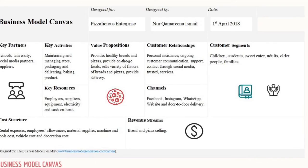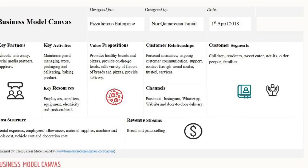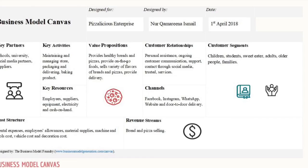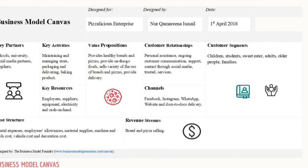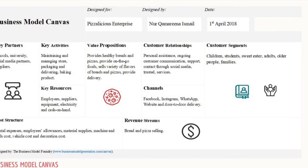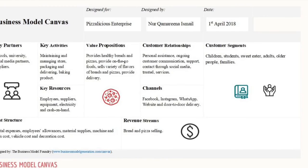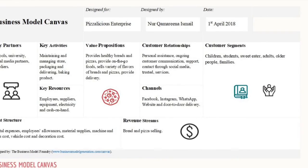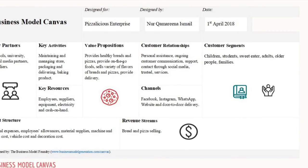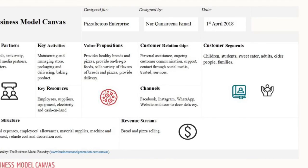The second last element is cost structure. An organization must know what costs are incurred and what expenses are needed to operate the business. Things like electricity, insurance, machines and equipment, cost of rental, and employees' allowance are common expenses that need to be taken into account before starting the business. For instance, the business cost structure comprises rental expenses, employees' allowances, raw materials suppliers, machine and tools expenses, decoration costs, as well as the vehicle costs used for delivering the products to the customer.